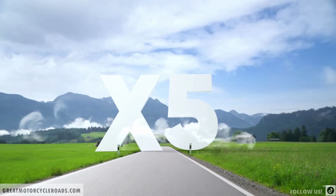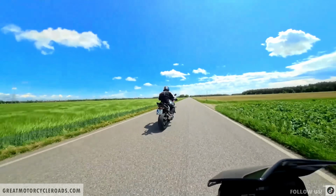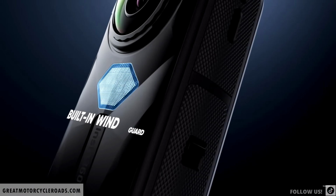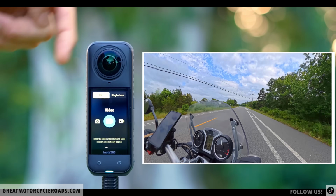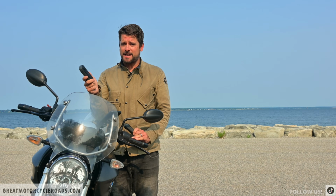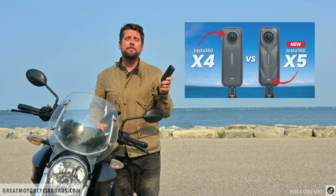The X5, released earlier this year, keeps the 8K 360-degree video, but has a few noticeable upgrades, including a larger sensor that's much better in low light, a built-in wind guard, a better battery, and a few other features we'll be getting into. But at a hefty $550 price tag compared to the older X4, which you can get for a little over $400 at this point, is it worth buying just for the upgrades? Well, let's break it down.